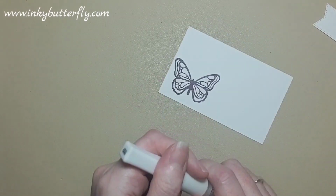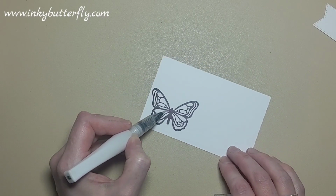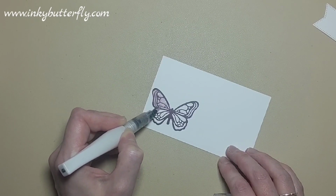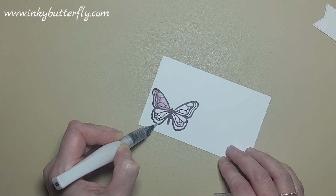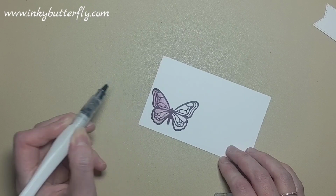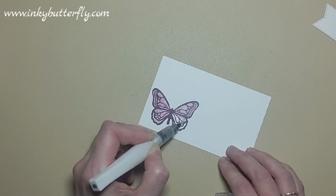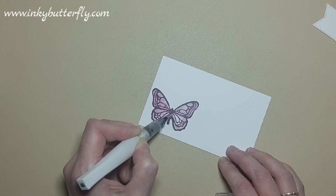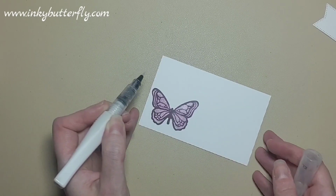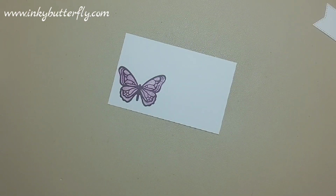I'm going to grab the Wink of Stella glitter brush pen, and we're going to just run over the image with that. With the dark inks in particular, the colour runs and gives you this nice soft, almost watercoloured look to it, and you get some sparkle to boot. So that's just pulled all that colour from the line art into the image.